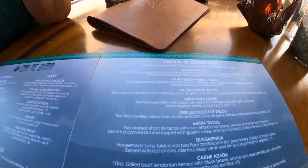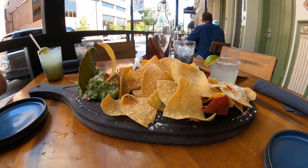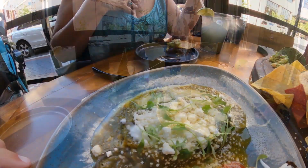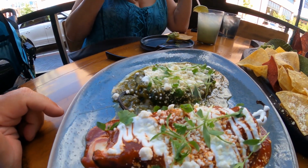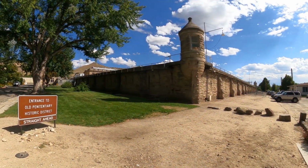So we ended up and got a couple of beverages. You had a peach lemonade. We had an order of guacamole. That's how artistic the guacamole is served. And we had two chili rellenos, one in the green sauce, one in the red sauce. Amazing food.